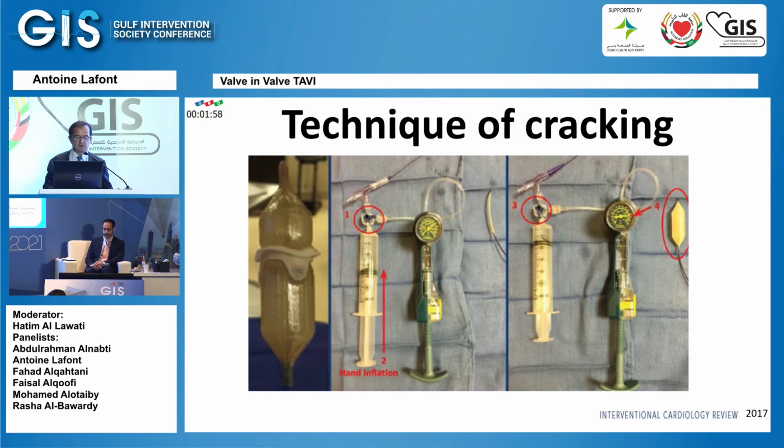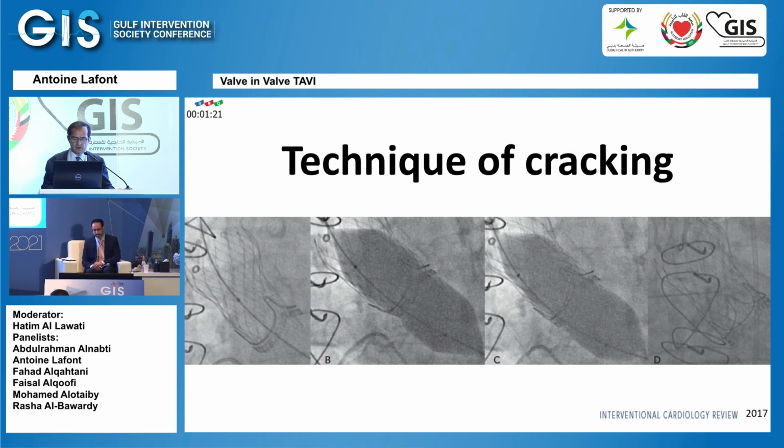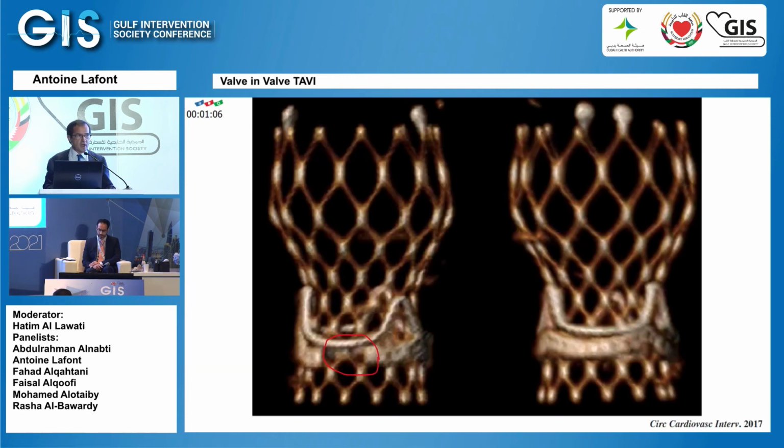The technique of cracking is based on the pressure with a non-compliant balloon, which will be able to crack the annulus of the bioprosthesis. You have to go until 20, 22, 25 atmospheres until you see a sudden drop of the pressure in your inflator. You can also see this on the screen, and sometimes you can even hear a brutal and quick noise. It is not very often, so don't wait for the noise. Here you can see on A, B, C, D that on C you have been able to crack the valve, and then you can just withdraw your balloon and make measurements.